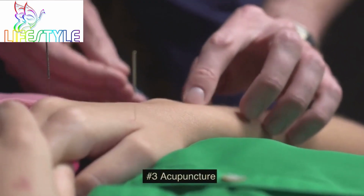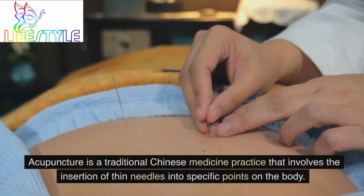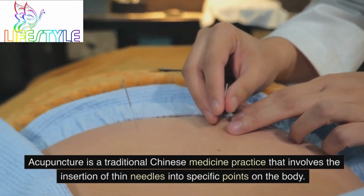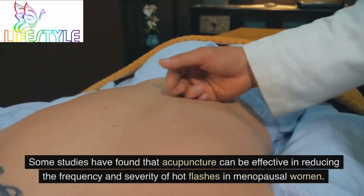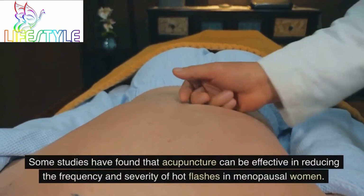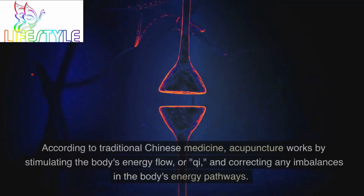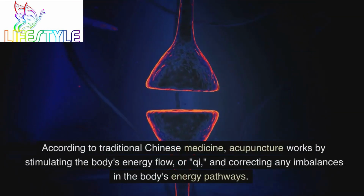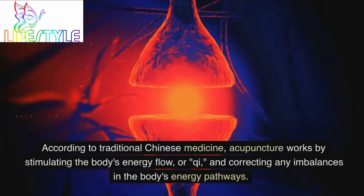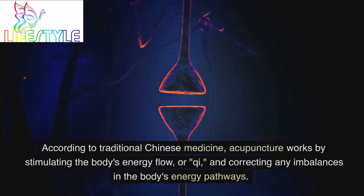Number 3. Acupuncture. Acupuncture is a traditional Chinese medicine practice that involves the insertion of thin needles into specific points on the body. Some studies have found that acupuncture can be effective in reducing the frequency and severity of hot flashes in menopausal women. According to traditional Chinese medicine, acupuncture works by stimulating the body's energy flow, or qi, and correcting any imbalances in the body's energy pathways.